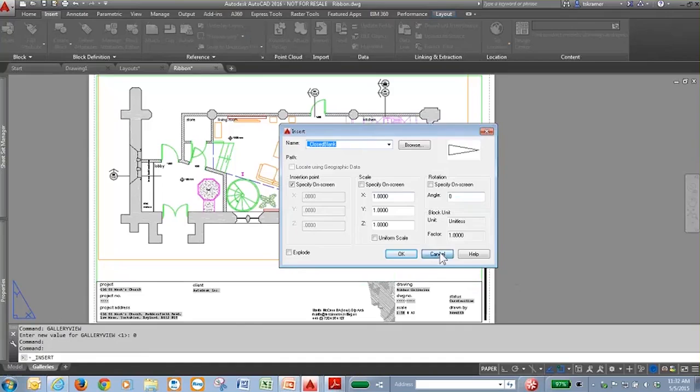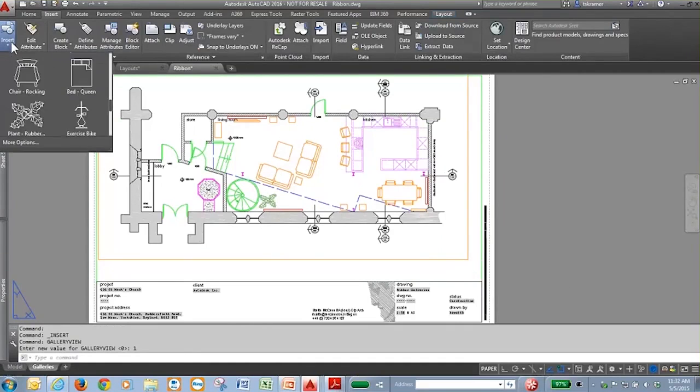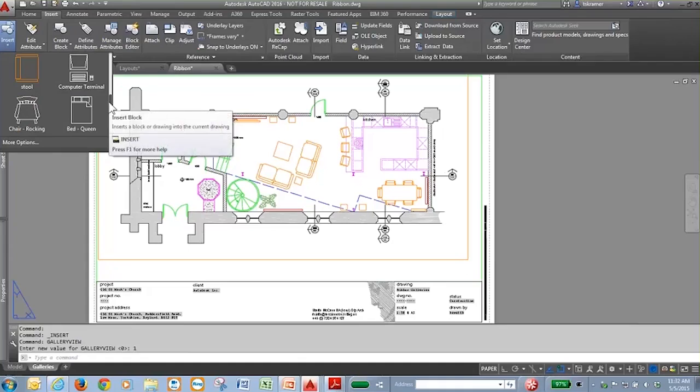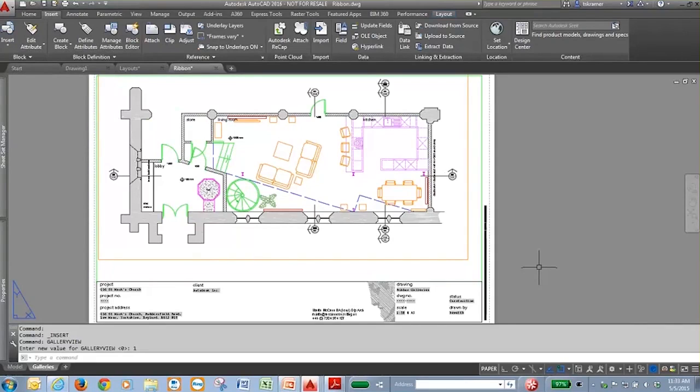But again, that gallery preview tool or variable, when it's turned on, will give you that preview of the blocks, which might be a better or easier way to pull in blocks, if you know what it looks like. You tend to know what it looks like more than the actual name, right? So being able to choose from the image is probably going to be easier for people to enjoy.